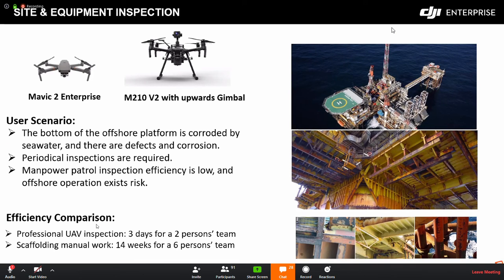Here is the comparison between the traditional solution and the drone solution. If we use the drone solution, a two-person team, just 3 days, is equal to a six-person team and 14 weeks. So there is a big difference between these two kinds of solution in efficiency.